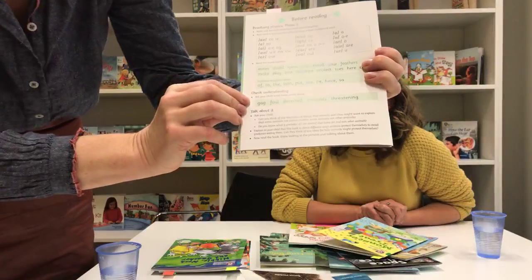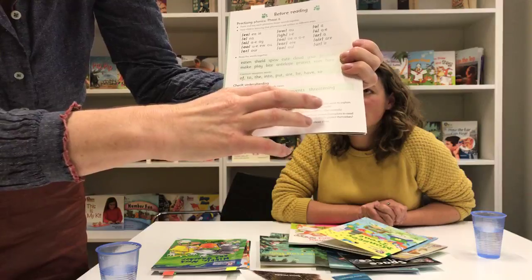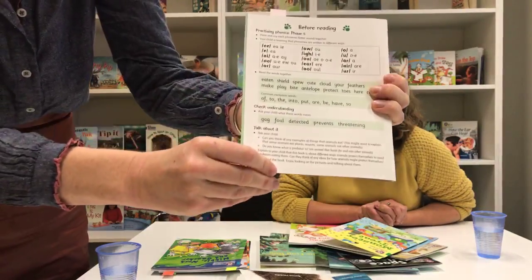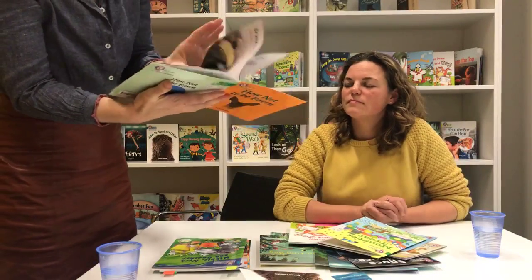Look at the language here. So check understanding: gag, foul, detected, prevents, and threatening. So the language is really interesting. It's super rich. So let's look at how that is used in the text.